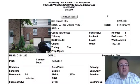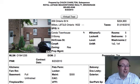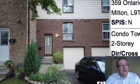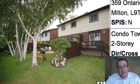First one up is 359 Ontario Street. It's at 224.9, which is actually under what a lot of these ones are selling for. Maintenance fees, it says $300. I doubt that's correct. It sounds like an estimate to me. You're going to have to do some work on that kitchen. Got some 70s carpet in there. But like I said, it's below what you'd expect. A lot of these homes are in the 230s, 240s.